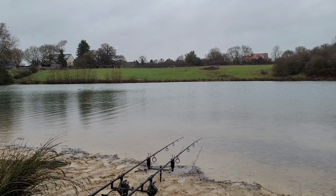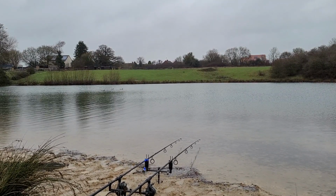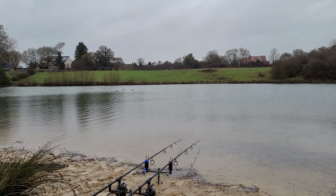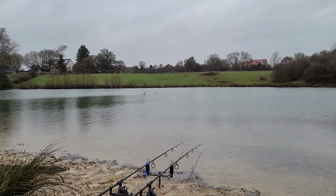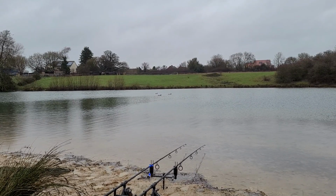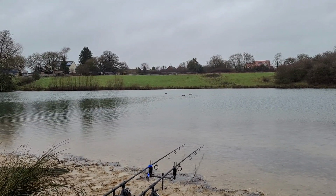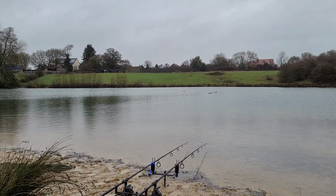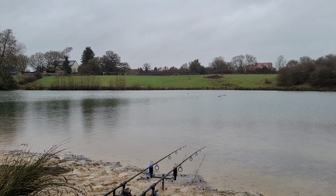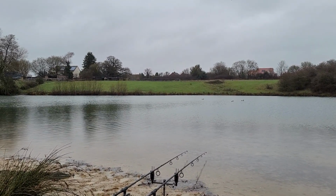Well carpers, I've been waiting for the rain to die down and it's not. It's now 1 o'clock in the afternoon, we've got 3 hours of light left. I need to get these rods done. I just checked the weather and it's not going to stop raining till well into darkness tonight. So unfortunately I'm going to have to get wet. Never mind, that is fishing for you in the winter. Different sort of weather from yesterday, isn't it, guys?